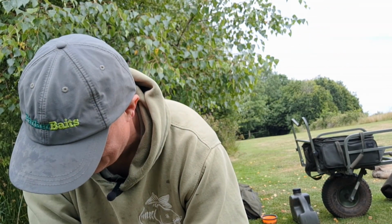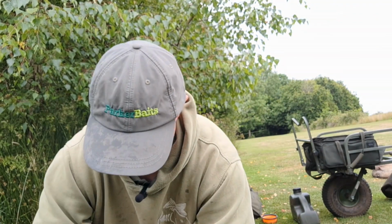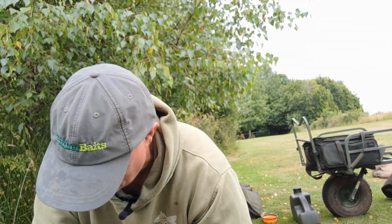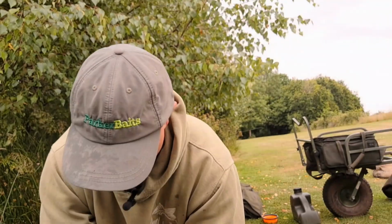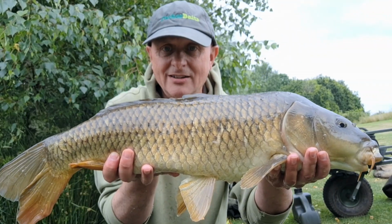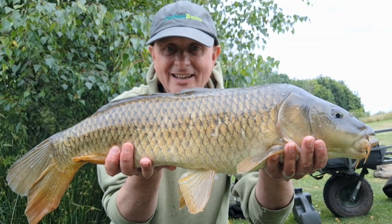Back again. So after changing up to 18mm hardened hookers, we're finally getting through some of the smaller fish to the bigger ones, and this little chap lets me pick him up. He's the best of the bunch so far, 8.5 pound. How's that? Happy days.